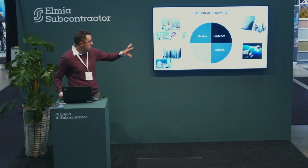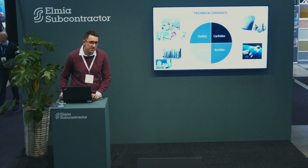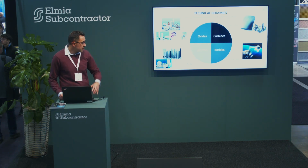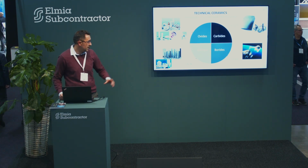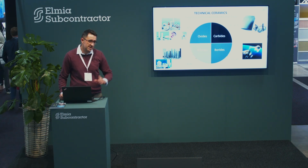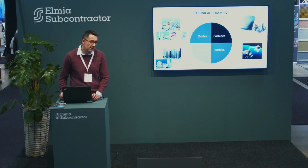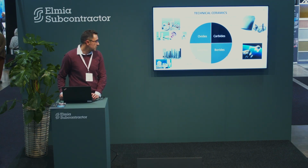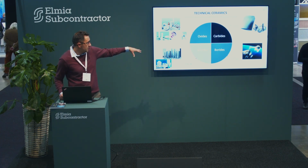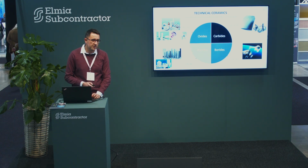With these three, oxides, carbides, and nitrides, you probably cover around 90% of the technical ceramic components in the markets. But in recent times, some materials called borides have also been receiving a lot of attraction. They are used a lot now in the space industry because they resist very, very high temperatures without erosion and corrosion. So I will go through some of these materials, mainly the three main ones, oxides, carbides, and nitrides, giving some examples of them.